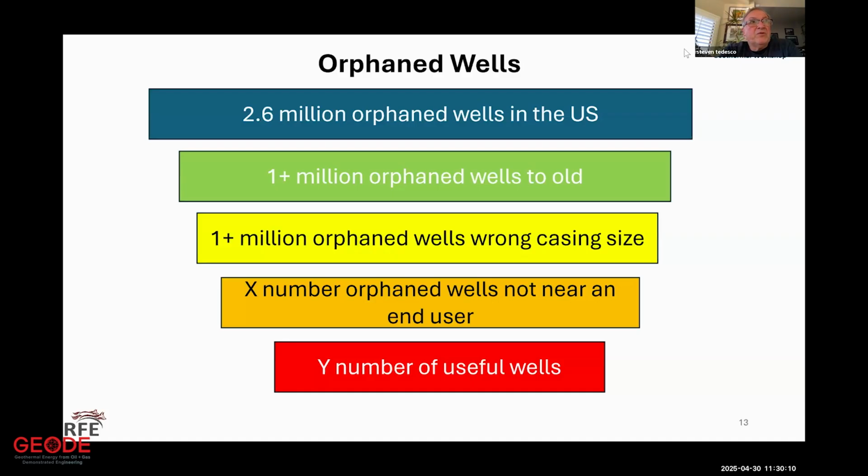That's another problem if you're in the middle of Kansas or middle of central Illinois or Indiana. The well may be miles from any real end user. Using it for a local homeowner can be very expensive, and they just may not want to deal with it. So you have a wide number of useful wells, and that's probably in reality less than 50,000 and maybe a lot less. So what you want to really look for is the deeper wells greater than a mile, 7,000 feet, to convert to geothermal.